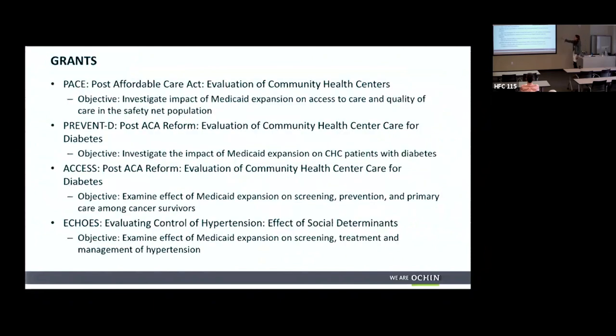So the four different grants were, one was looking at just preventive service use in community health centers. PACE was the first research project. It was started in 2015, but it was the first research project to use OCHIN's advanced data. And so a lot of the learnings that have happened within OCHIN since then have stemmed from this portfolio of research projects about what we see in advance and what's available to us. Across all of our projects, we share a lot of information to try and reduce duplication of effort and often learn about something that's useful across all our projects. Prevent-D is looking at expansion among patients with diabetes. Access is looking at cancer, and then the ECHOES is looking at hypertension.